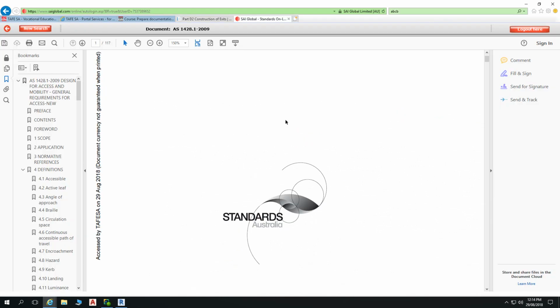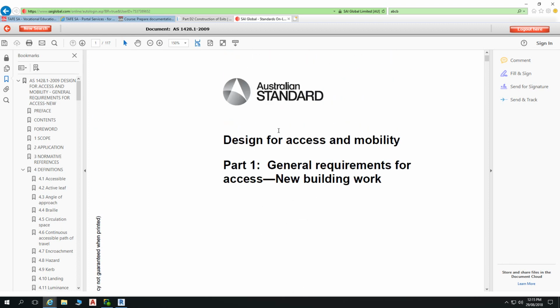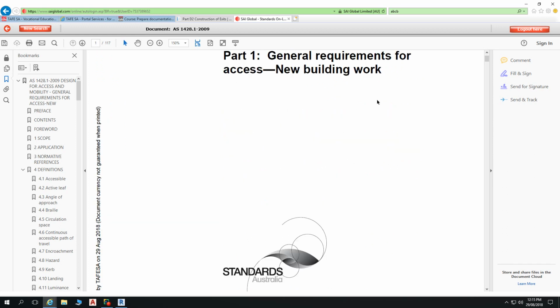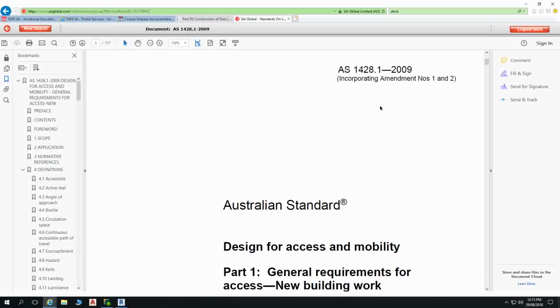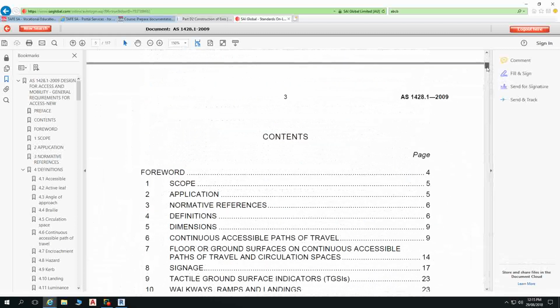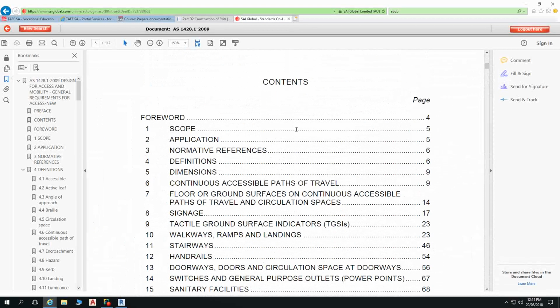Having briefly touched on our space requirements for stairs, and worked through the possibilities for stairs, now we have to think about our accommodation of space for disabled access. That's going to be done through Design for Access and Mobility, or AS 1428.1 from 2009. We'll scoot down to our list of sections.